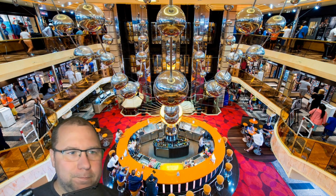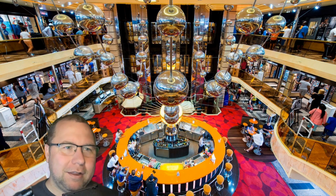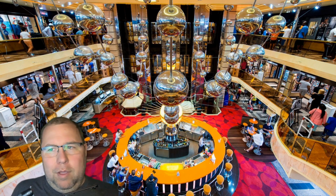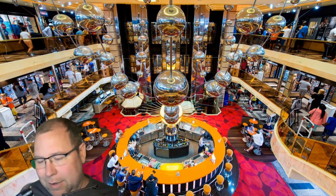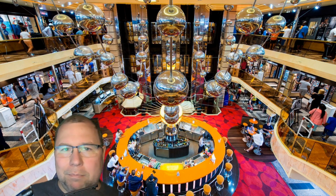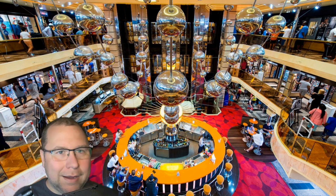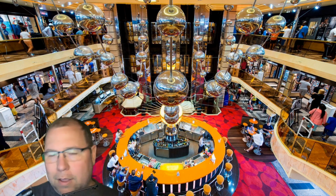So we started there. And keep in mind, just to set this up, I didn't have the Cheers package, so I paid for each drink individually. I was able to get as many drinks as I needed for this about 1 hour period that I did all this. So I got the standard Long Island iced tea in the lobby bar. I would give that a 9 out of 10. I love Carnival's Long Island iced teas.